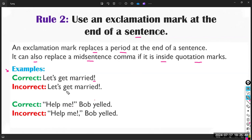Now the incorrect one is to use them together. As we said, we cannot use the exclamation mark with the full stop or maybe the comma. So writing let's get married with both of them, the full stop and the exclamation mark, is wrong.